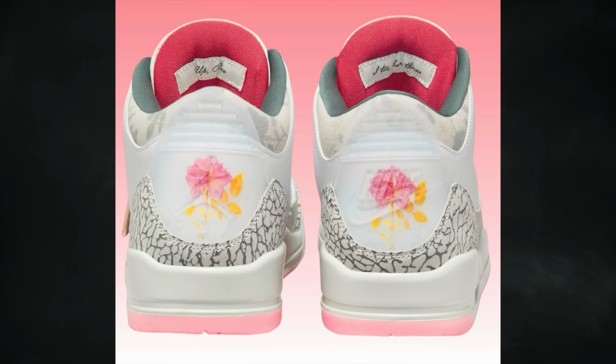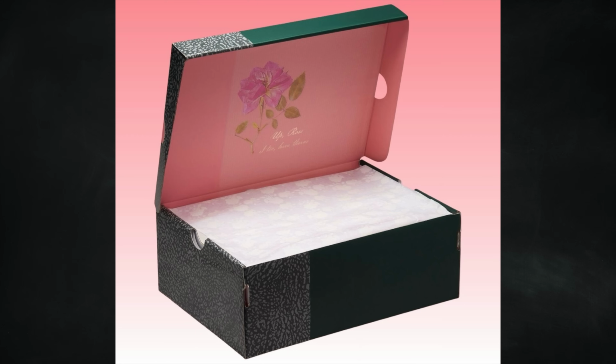I don't know if they're going to drop in grade school, preschool, and toddler just yet, but I think a lot of people assume that this was a women's exclusive release, but that isn't the case. These are definitely nice. So this year is supposed to be the 35th anniversary of the Air Jordan 4, but Jordan Brand has been dropping, or is going to drop, a lot of solid Air Jordan 3s. This, of course, being one of them.